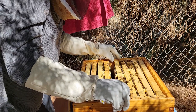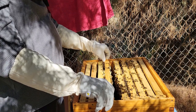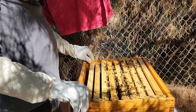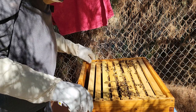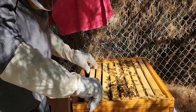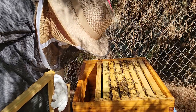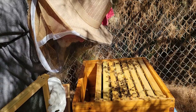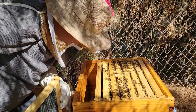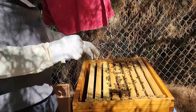I really don't see any signs of mites, or any signs of beetle. Of course, these guys pretty much got what you would call a total brood break. So if they had any mites on them, when I cut them out, they disappeared. So we'll see down here. I see debris and stuff down here, but I don't see anything that would look like a hive beetle. So I think I'm okay for now.